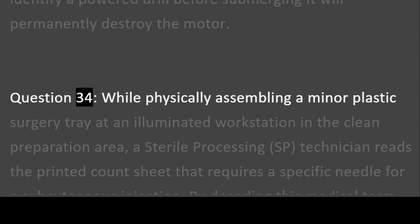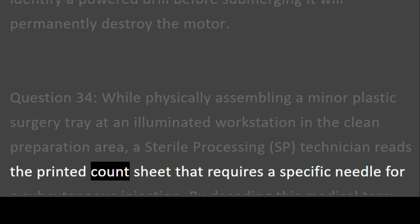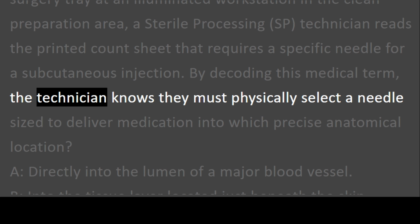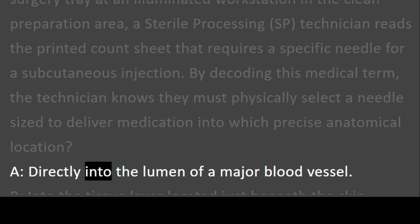Question 34. While physically assembling a minor plastic surgery tray at an illuminated workstation in the clean preparation area, a sterile processing (SP) technician reads the printed count sheet that requires a specific needle for a subcutaneous injection. By decoding this medical term, the technician knows they must physically select a needle size to deliver medication into which precise anatomical location? A. Directly into the lumen of a major blood vessel.